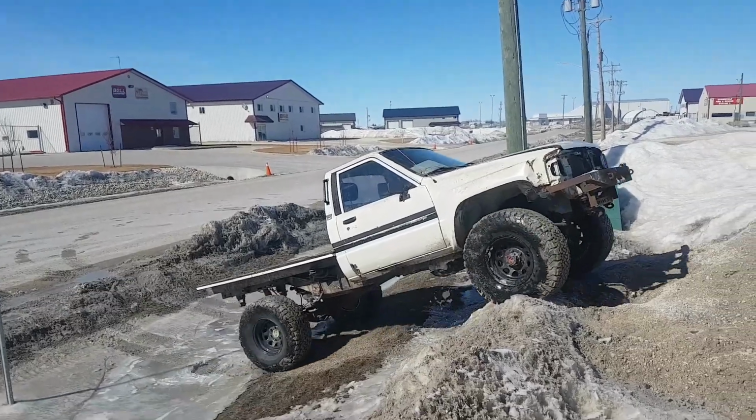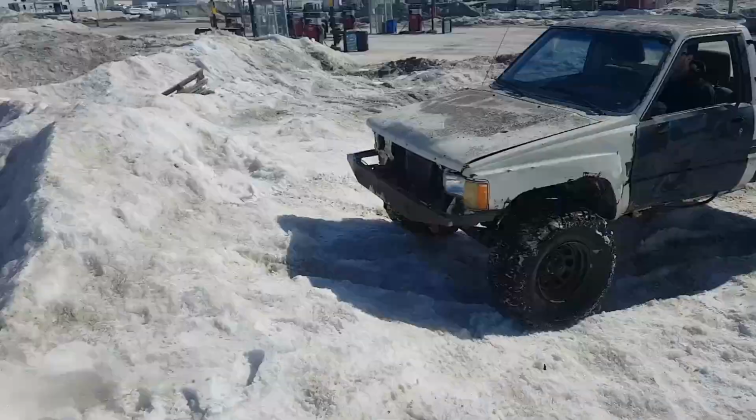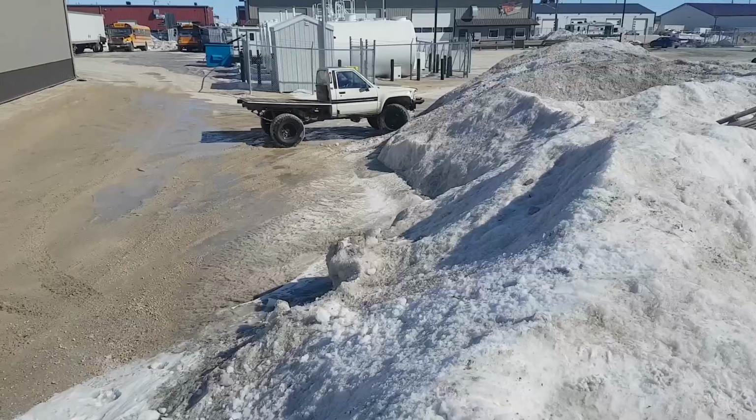But as we were playing on the piles, we started to notice the frame was sagging a little bit. And we started to suspect we're going to need to do something about that sooner than later. But in the meantime, we just kept sending.